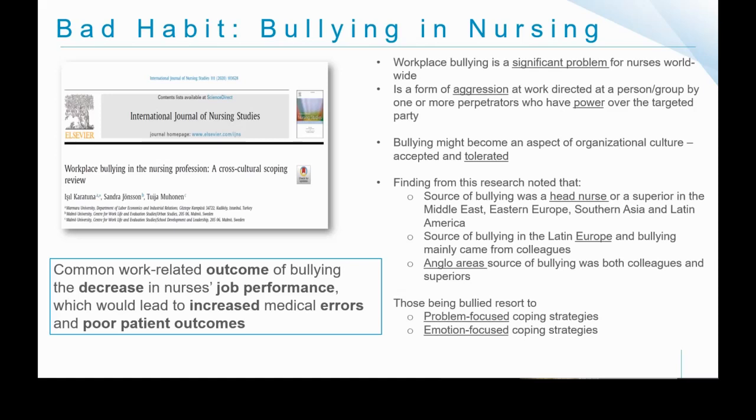Those being bullied resorted to various different types of coping strategies. One of them was a problem-focused coping strategy. In problem-focused coping strategies, the individual reported the bullying, tried to actually deal with the bullying, laid claims or reported, and tried to manage the bully. The emotion-focused coping strategies were the ones that involved avoidance and the ones that involved looking for emotional support from others.